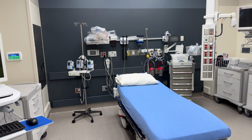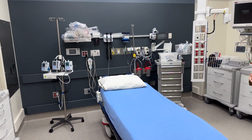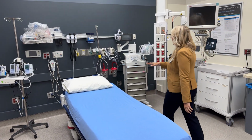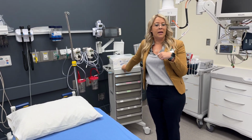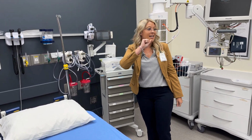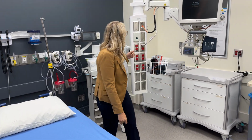As you can see, there's a lot more bells and whistles in this room. We have an IV pole with extra IVs in case we need to give multiple medications at one time. This cart right here has a video. It's called a video laryngoscope. So when the provider, if needed, has to intubate a patient, meaning they need an airway, they use this camera so they can see down, which is pretty fancy and really exciting to have here to provide for our patients.